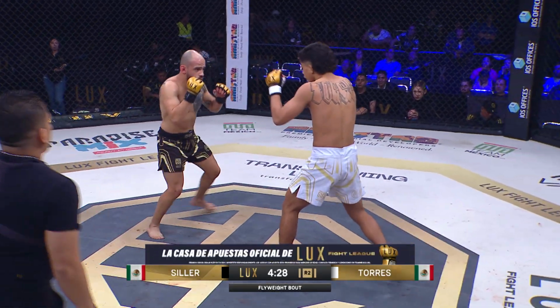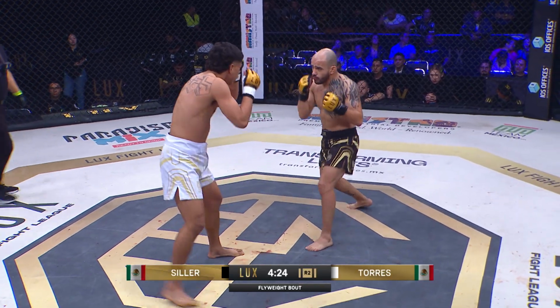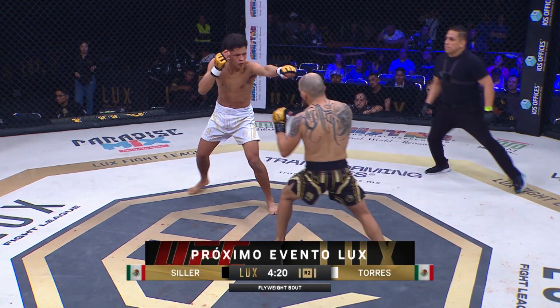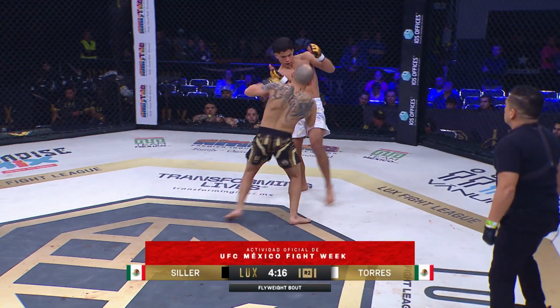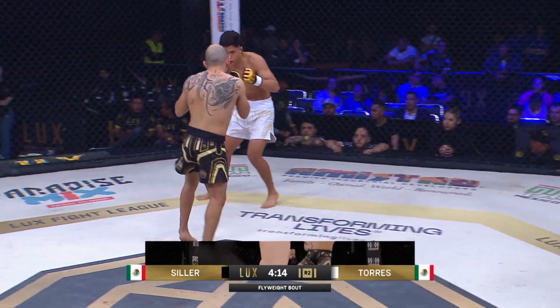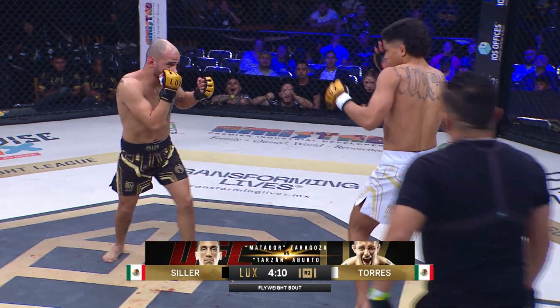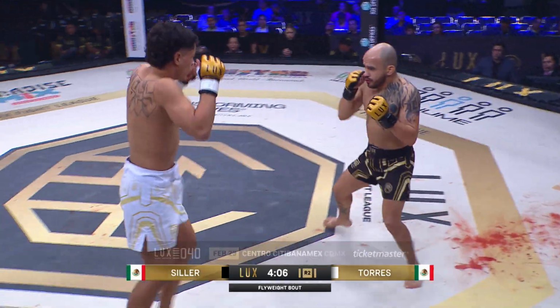Attacking those calf kicks, they do hurt a lot, man. Yeah. Not sure if they're landing exactly around those calf kicks or if they're checked or what. That was nice and checked. But there you go. Torres needs to be a little bit more confident here and throw some combinations. Yeah, you have 2 bona fide finishers here. All of Siller's 13 wins have been finishes. Torres has finished 5 of 7 wins.